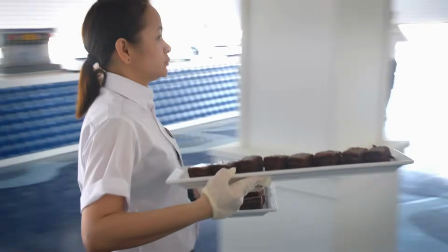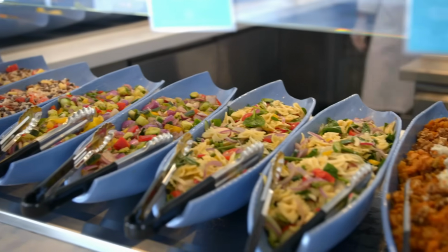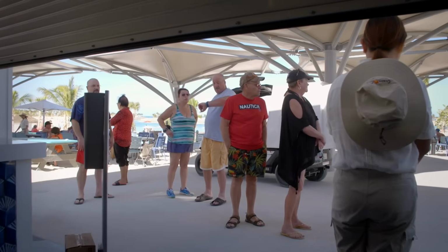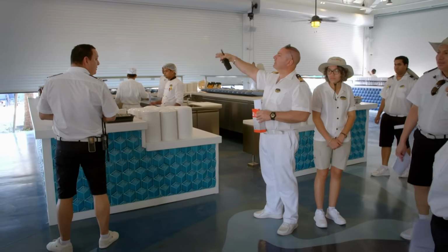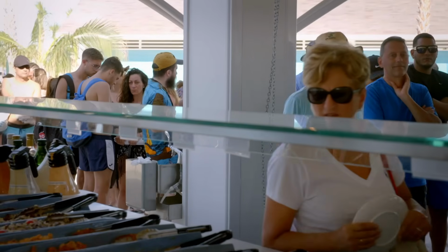On the menu today are fresh ribs, burgers, and hot dogs, as well as salads, desserts, and a range of soft drinks. 2 minutes and we'll be open. Hey, hombre! But as the shutters open, will the guests like what's on offer?